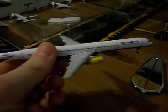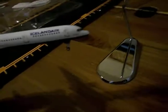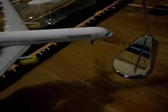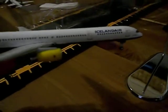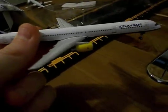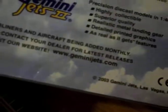Took a while for this to come because it was discontinued. I'm hoping they will issue a 1 to 200 scale or another model, maybe Icelandair cargo. That would be pretty awesome. And maybe the 200. I mean, there's a lot of things they could do. They could release a 200 and 300 with winglets, because this one clearly does not have it. Because this was, let's see what release this was, because I forgot. This was 2003.